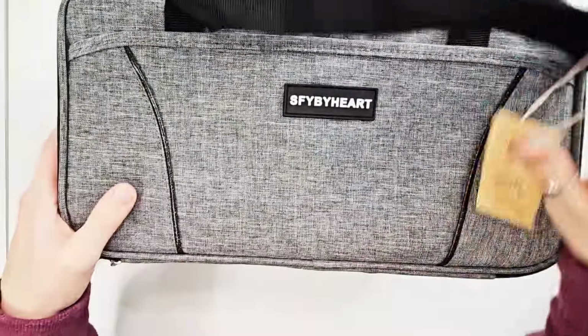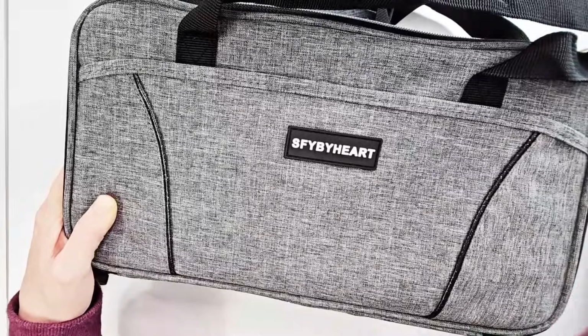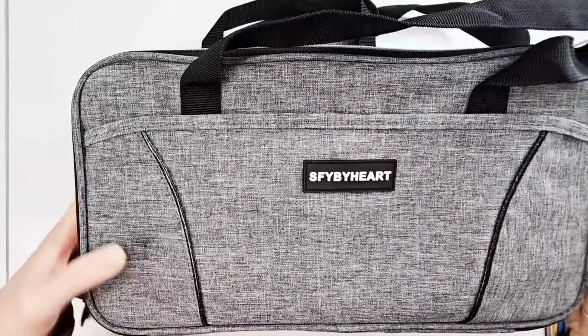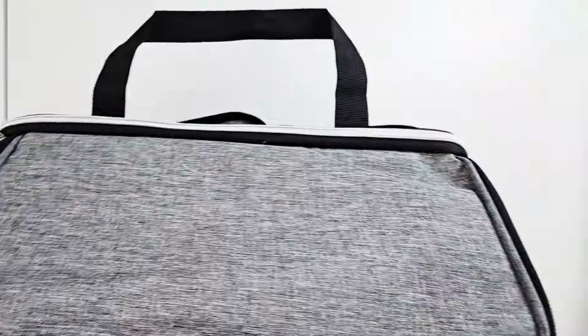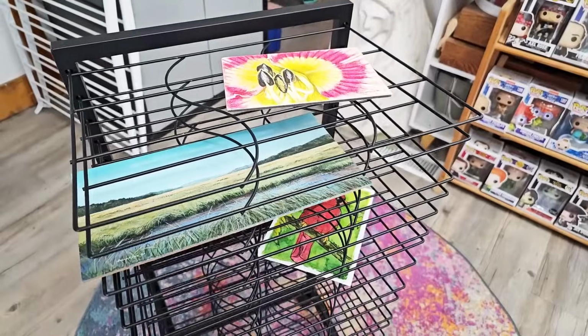And again, this wasn't something that I had specifically asked for, but he just knew that it was something that I could really use. I mean, if you saw my plein air setup, you'd be like, yeah, lady, you needed something like that. Okay, so the last thing I want to show you is a new drying rack that my husband got me.